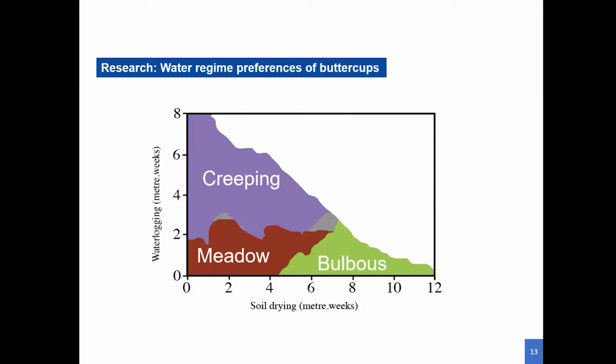The creeping buttercup is specialized to cope with waterlogged soils. It's quite happy when there's no oxygen in the soil because its roots can actually snorkel and send oxygen down to keep them alive. And so it occupies areas that are regularly waterlogged, whereas the bulbous buttercup has done the opposite and has specialized in coping with drought, so that it quite often sheds all its leaves by midsummer and just rides out dry periods as a bulb below ground. So that tends to dominate in areas that regularly dry out.